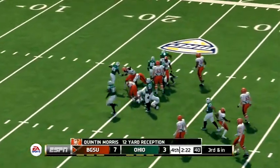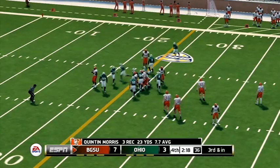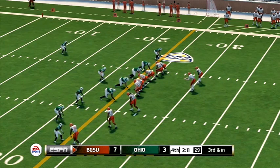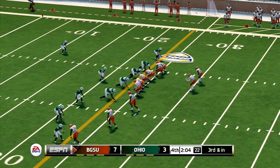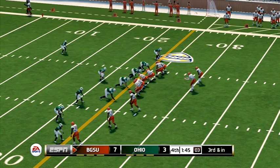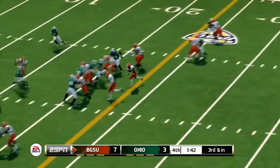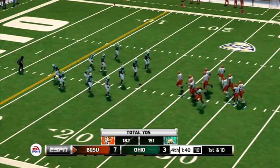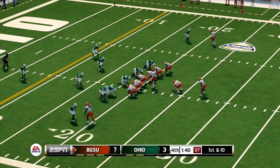Zips it to the tight end. He's tackled right around the 24-yard line. That's a gain of 12 on the play. That'll bring up third and inches. Just over 2 minutes in the game. After a nice run up the middle. What a critical first down as time ticks away. Huge, huge first down. The defense desperately needed a stop there.